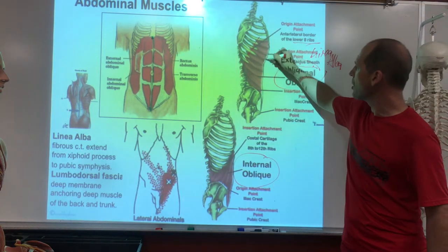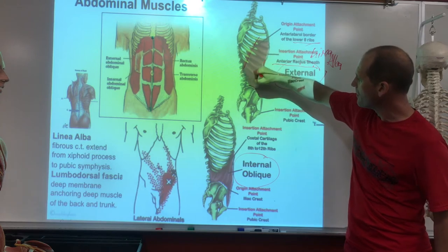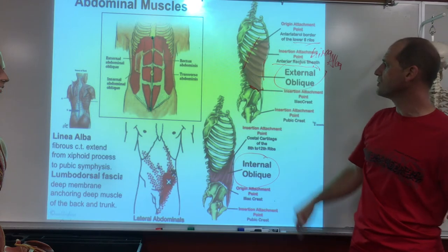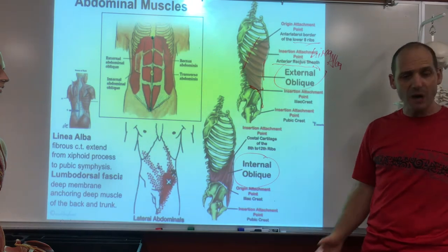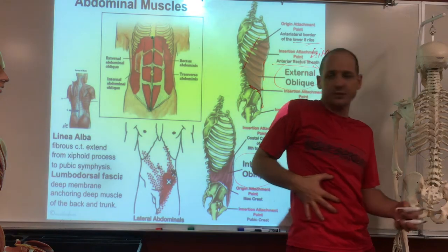So that's up here, they go and anchor into the front here, from the ribs to the front, and then down here, a little bit from the vertebra, from the crest, and then they also go into the linea alba, and in the front, they also go all the way down to the pubic bone. So it's a big muscle coming all the way around, and you can only imagine how strong that sucker is.